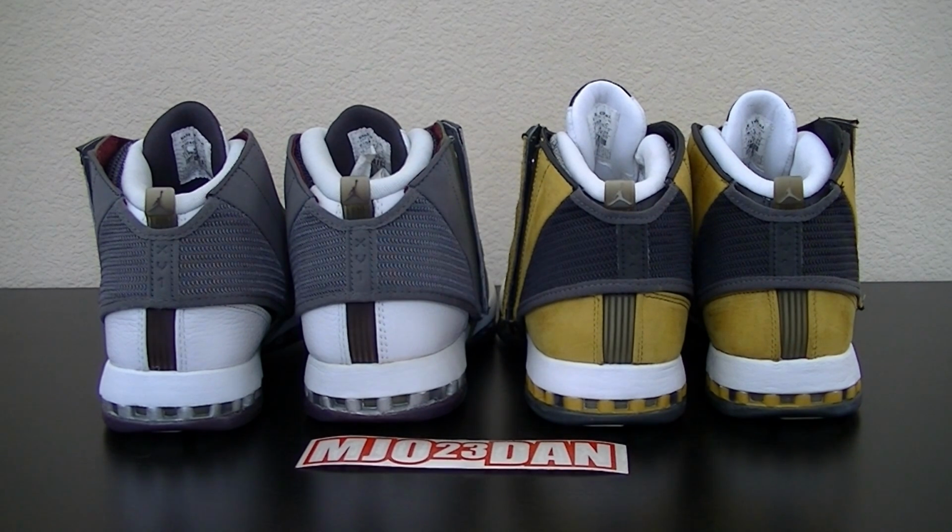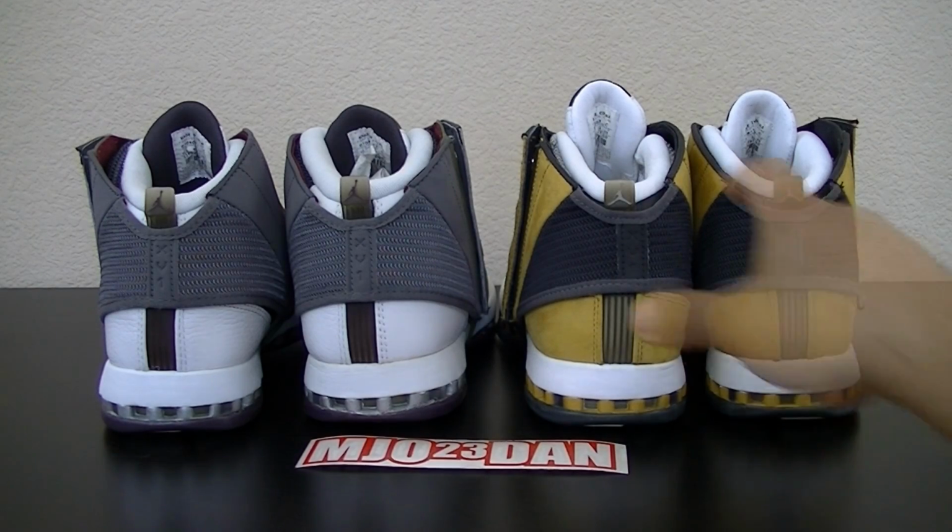So from Tinker's original sketches, him and Wilson Smith were studying the idea of creating a shoe that looked like it could belong in a marching band. So that's how you get the idea of this removable gator or a spat.